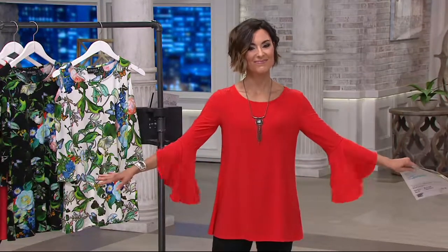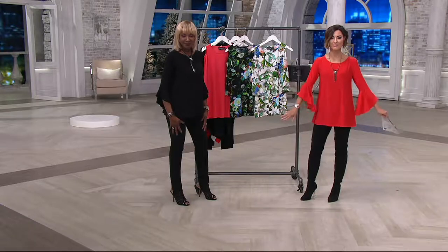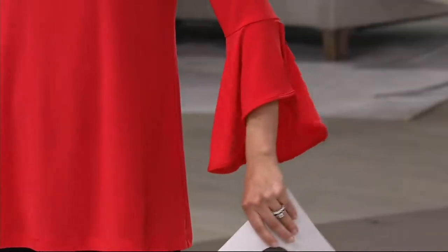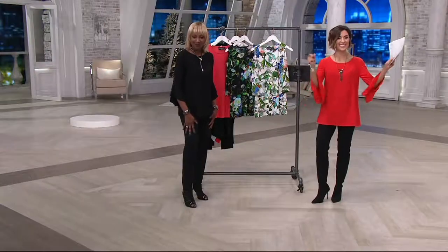Isn't that great? I see a lot of these type of sleeves in stores, and I know they're really on trend, but I love the fact that they start a little higher, further up on your arm, so I won't be putting it into the guacamole or anything. You can eat, you can drink, you can hug, you can dance. Fabulous. And it looks beautiful.